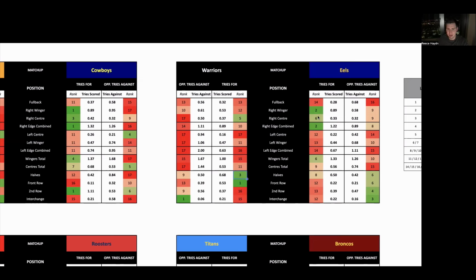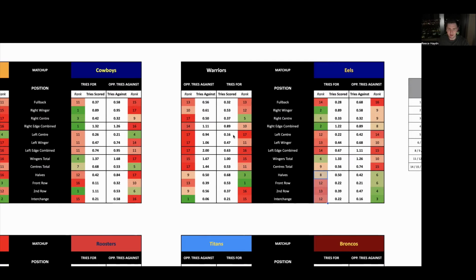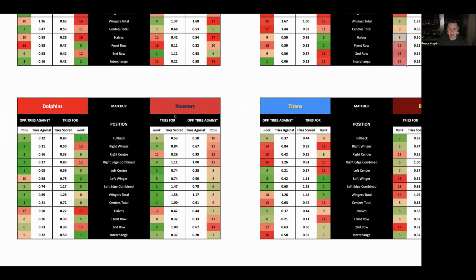From the Eels, the tricky situation with Parramatta is their right edge attack is their better side. However, that's the better side for the Warriors' defense. And where the Eels are poor is also where the Warriors are poor defensively. And there's no other areas where there's an edge there for the Eels. So just going to stay out of that game.